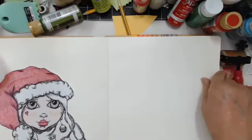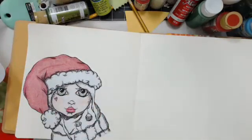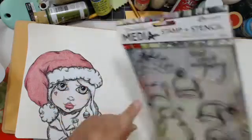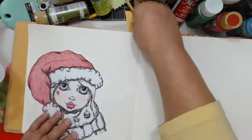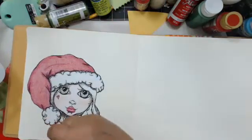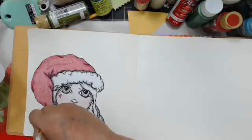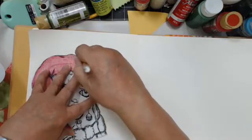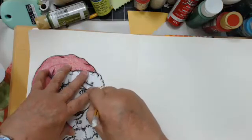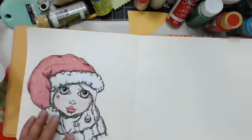Yep, I did. All right, so I think I'm going to put her like this on this page, and then we'll go ahead and put the little birds on this side. So I want to do something in the background first. So I'm going to draw what I want so I don't have to worry too much about getting this area, the middle part here. So we have her like that.